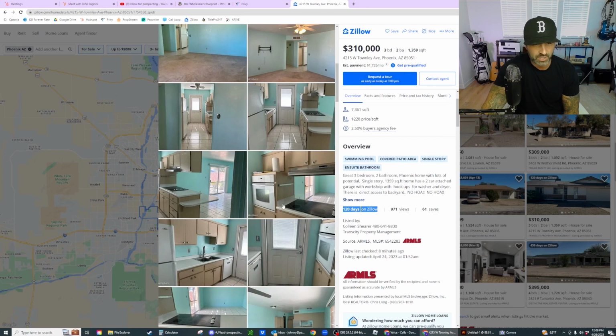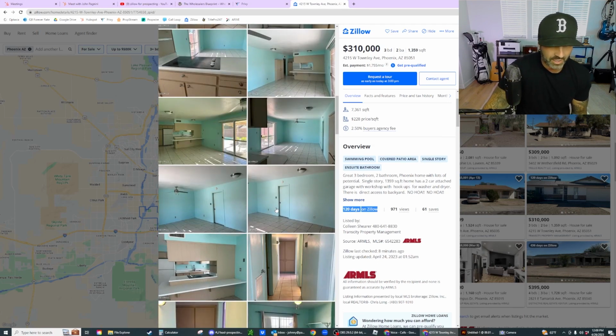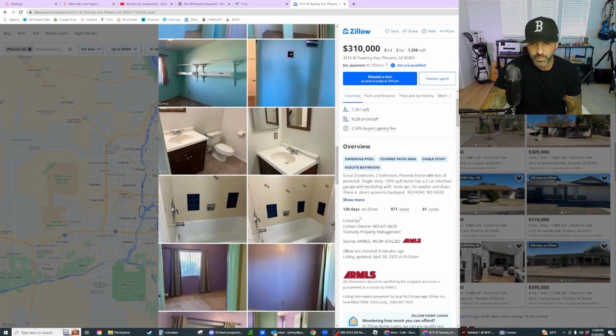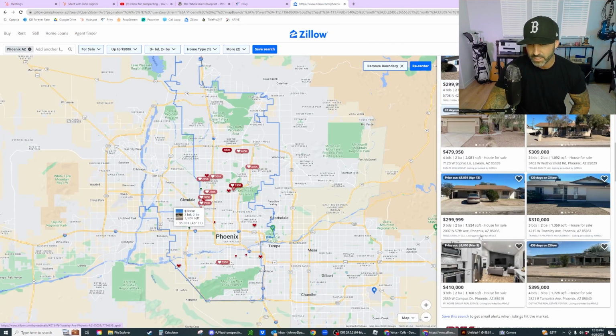And maybe it's just priced too high. Maybe it's vacant, but maybe there's some other situation that we don't know about. So we want to ask that question. Why has this property not been sold? Because that's going to be taken into account. Eventually you're going to want to get rid of this property, okay? And when they do that, they're going to drop the price, okay?